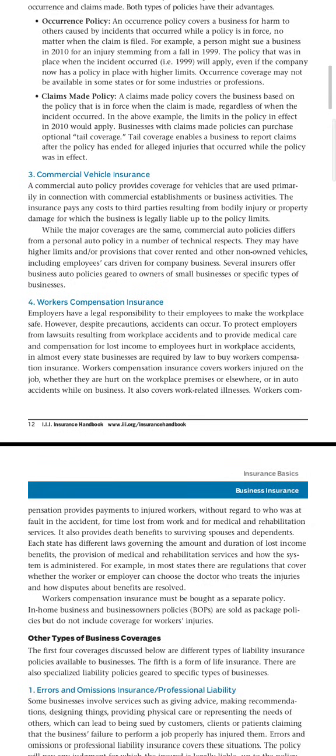While the major coverages are the same, commercial auto policies differ from a personal auto policy in a number of technical respects. They may have higher limits and/or provisions that cover rented and other non-owned vehicles, including employees' cars driven on company business. Several insurers offer business auto policies geared to owners of small businesses or specific types of businesses.